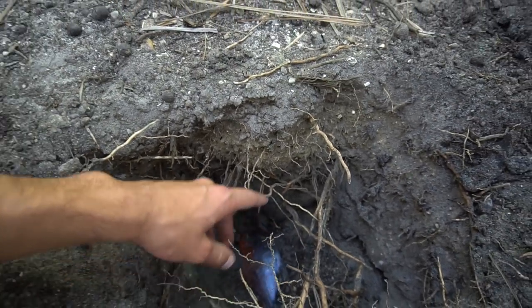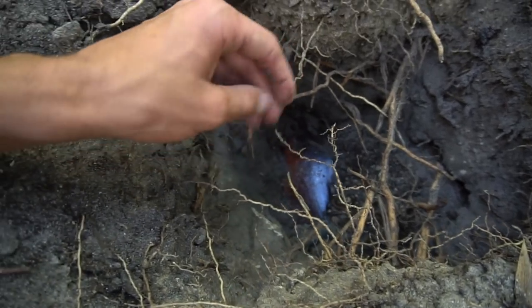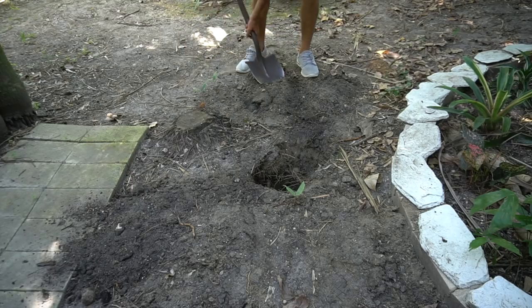Rest in peace, little buddy. You'll have fun in heaven, I promise you. Hopefully you come back as another PACU, and I buy you at a different time when my arowana's out of my tank. Now, it's time to fill this hole back up.